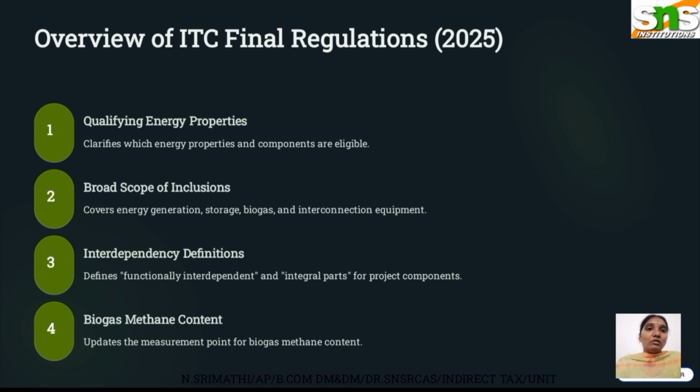This is the main implementation of input tax credit in the current year, and we have three components in this regulations overview. The first is qualifying energy properties and the broad scope of inclusions and interdependency definitions. Here it classifies which energy properties and components are eligible. The final regulation in 2025 also covers energy generation, storage, biogas, and interconnection equipment as a broad scope of inclusions, and then defines functionally interdependent and integral parts for a project component.